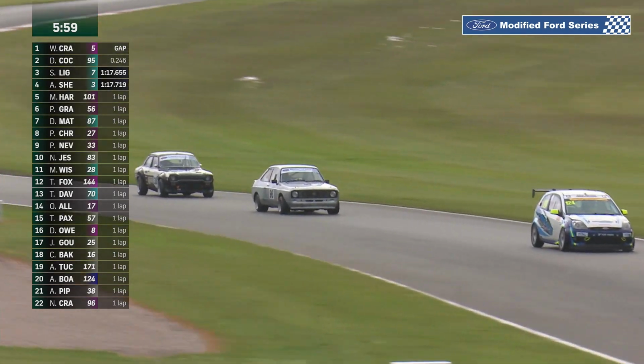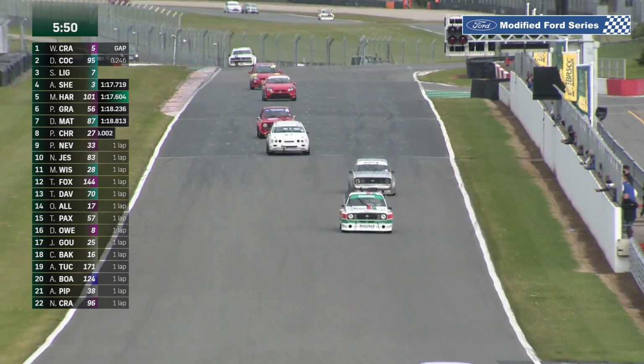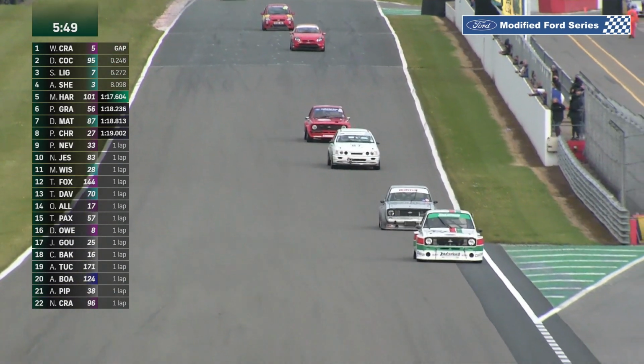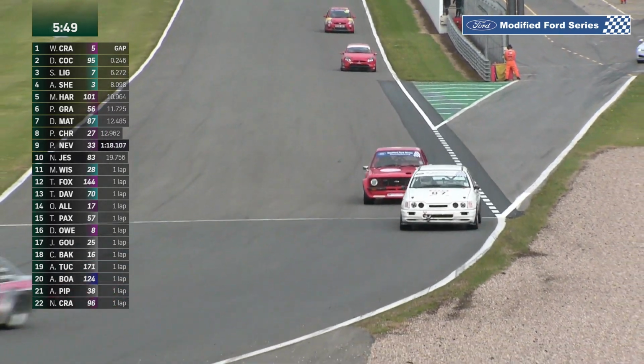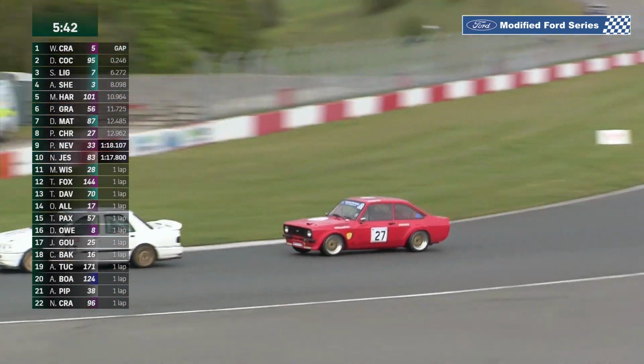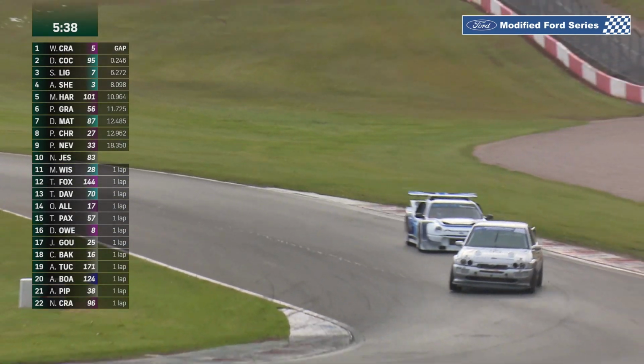Cockle has caught the RS200, but hasn't yet found a way through. They're, of course, going to start now really getting into some serious traffic. And in fact, I think as they went out of Redgate there might well have been the lead change. That is the 5th place car, isn't it? That is Malcolm Harding, who is just ahead of Piers Grange.